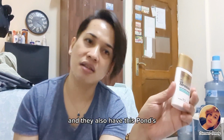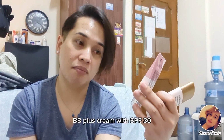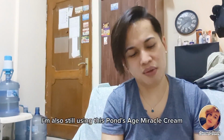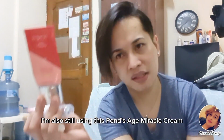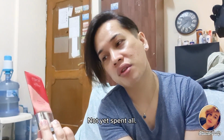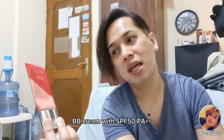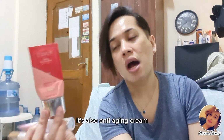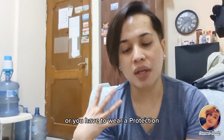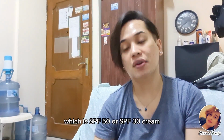And I also have this Pond's BB Plus cream with SPF 30. And I'm also still using this Pond's Age Miracle. Hindi pa siya ubos. Inuubos ko na lang. BB Plus cream siya with SPF 50, PA plus plus. So it's also anti-aging cream. You have to wear a protection which is SPF 50 or SPF 30 facial cream.